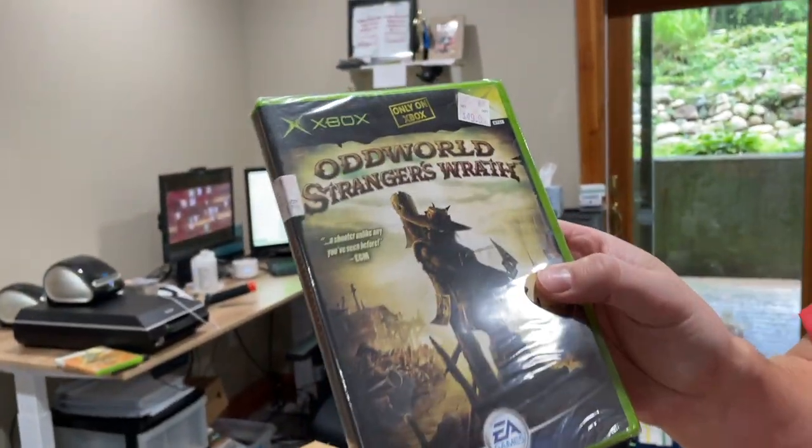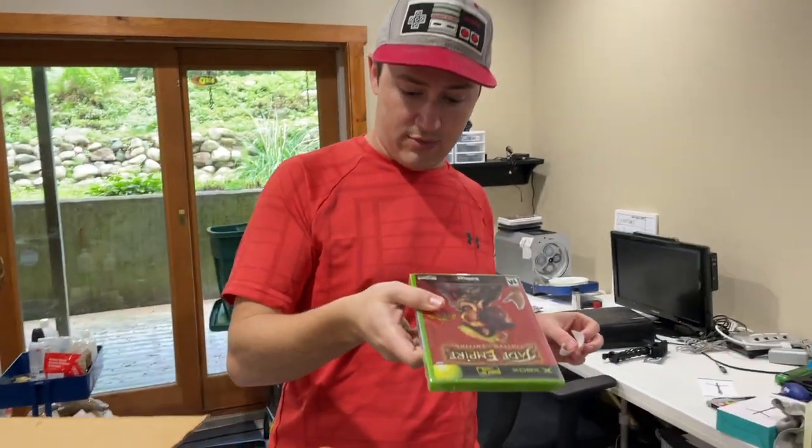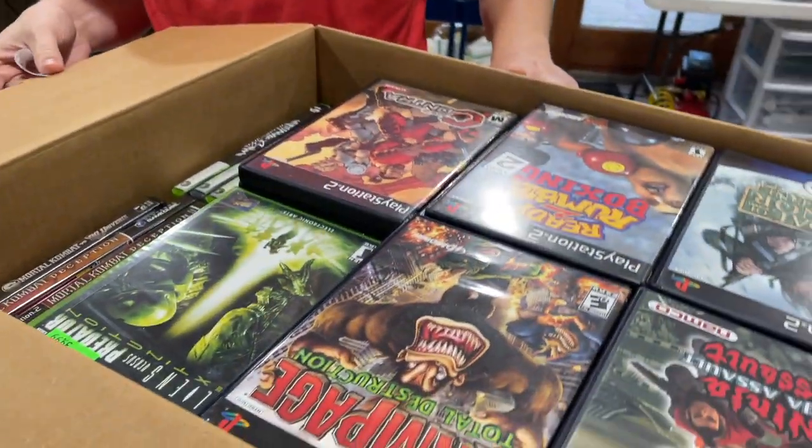Not bad. Okay, Oddworld, Stranger's Wrath. Sealed. Got Jade Empire sealed. That one's got a little bit of a tear in the seal, but not too bad. And obviously there was a pretty big question because I don't think this auction house realized what they had, and I actually know they didn't based on my conversation with the guy, because they almost didn't pick up this stuff to consign, which would have been absurd.